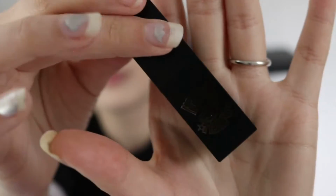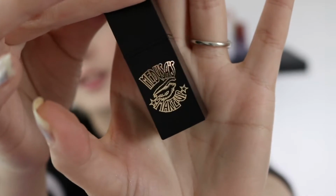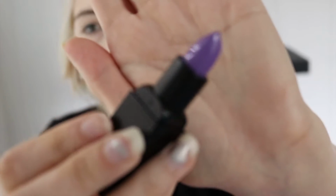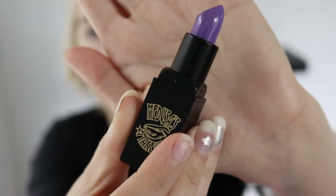I already know what it looks like. I've seen it. But I won't spoil it for you guys. I will just show you. I like the packaging. It's just a nice black with the Medusa's Makeup logo on it. Ooh, that looks cool. So yeah, it's in the shade Lydia, and it is a really nice purple. It kind of matches the, well, sort of, it's a little bit darker. Isn't that pretty?